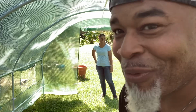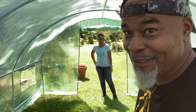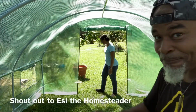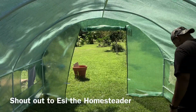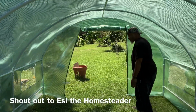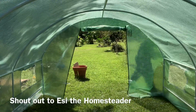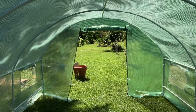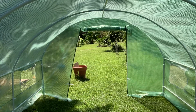We about to do like Esi. No, we ain't. We can't do like Esi. We gonna try to get you, Esi. But look, this is because of you, Esi. Esi the Homesteader. Yes. We saw that greenhouse like, gotta have one of those. I want it. I love it. Oh, this breeze feel good out here though. Yes, it just does.